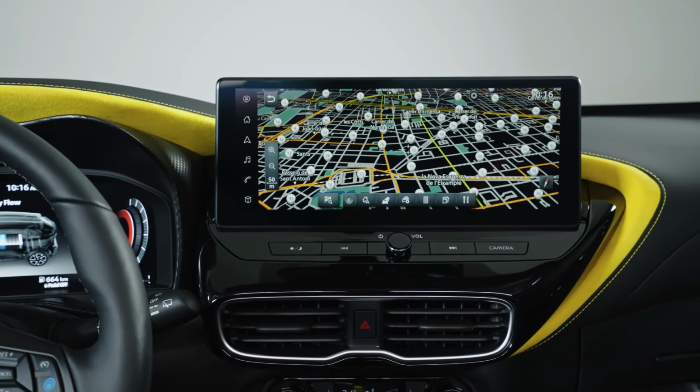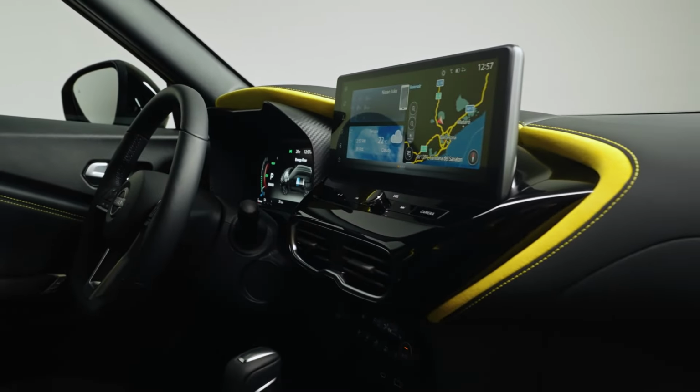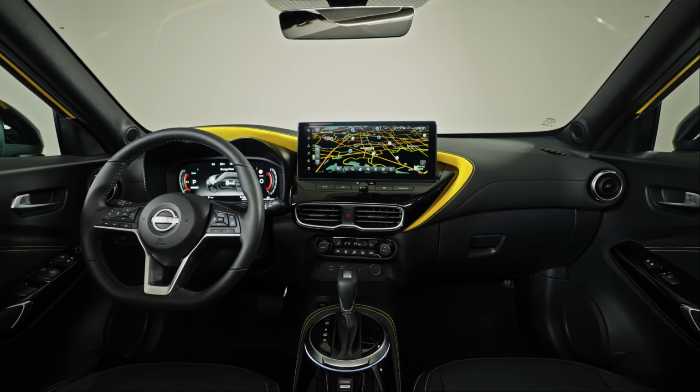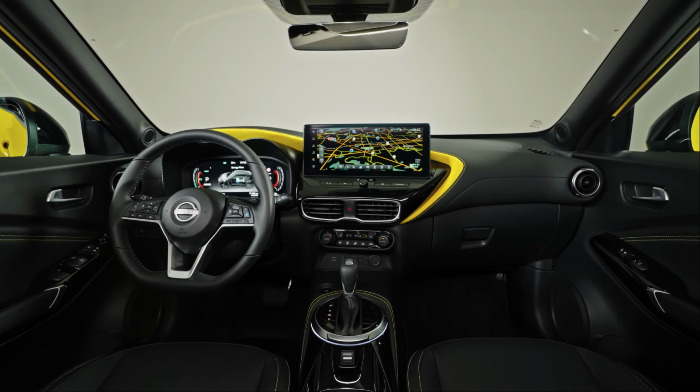Enhanced connectivity is a priority, with the system supporting wireless Apple CarPlay and Android Auto, as well as boasting an improved voice recognition system. Interior comfort and convenience have also received attention.